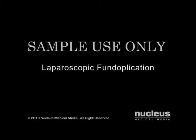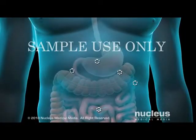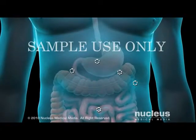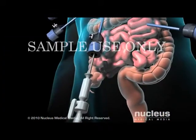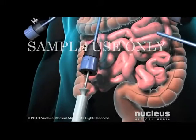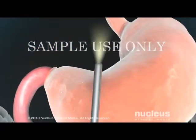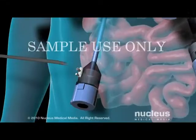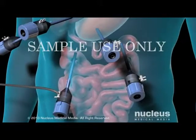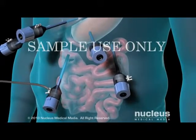In the laparoscopic procedure, your surgeon will begin by making 5 small keyhole incisions, each about 1/2 inch long, in your abdomen. Through one incision, your surgeon will insert the laparoscope, which is a long, thin tube equipped with a light and a camera. The camera sends images to a video screen for the surgeon to view. Gas will be pumped in to inflate your abdomen to enable the surgeon to see your internal organs more clearly.